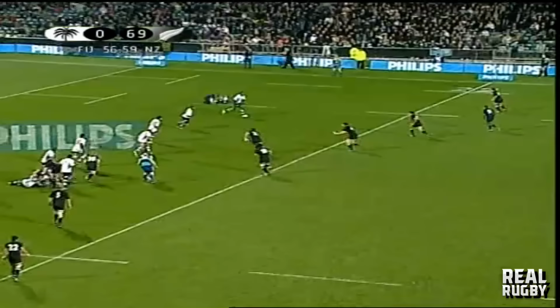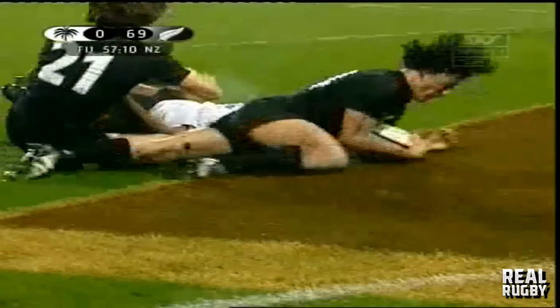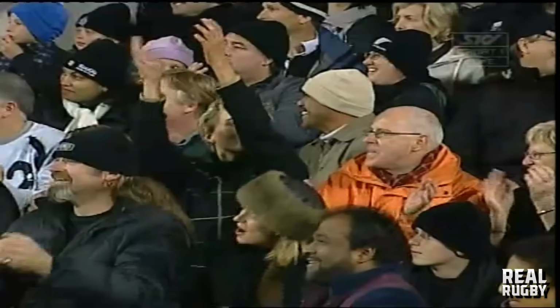Now Marshall rips it away for Major. Muliaina. Ooh, nearly intercepted. Now it's again with Mialamu. Out it goes to Howlett. Howlett puts it on the boot. And Howlett gets a try. You just detect a wee bit of the confidence.